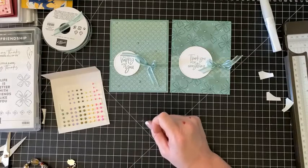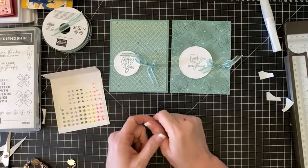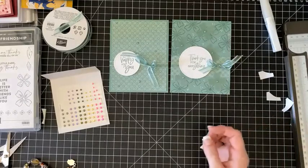I'm dropping a huge batch off right now. I'm headed to the post office to drop those off. So you will get those next week. And we're getting closer to the launch of the new catalog, which is exciting.